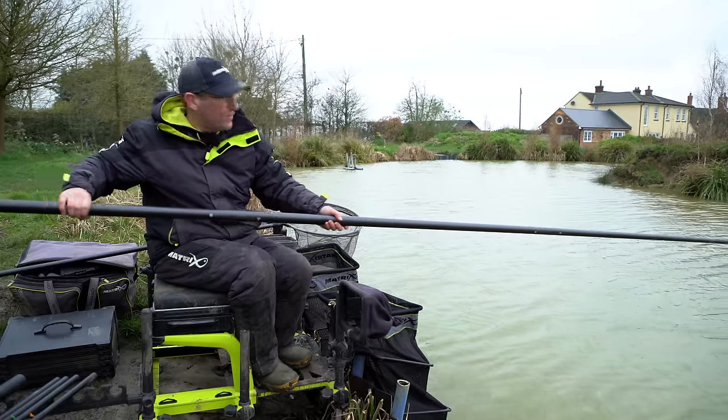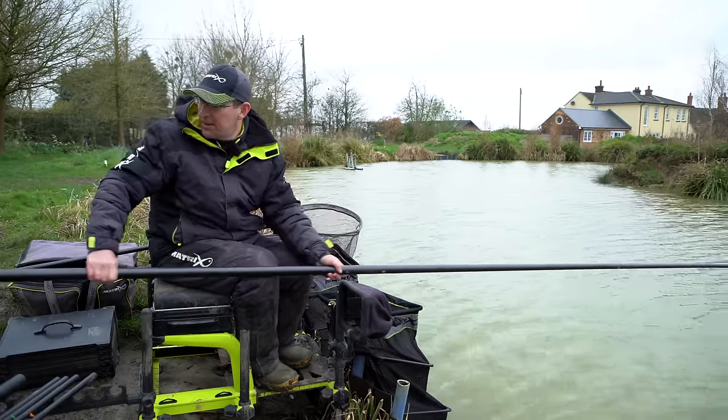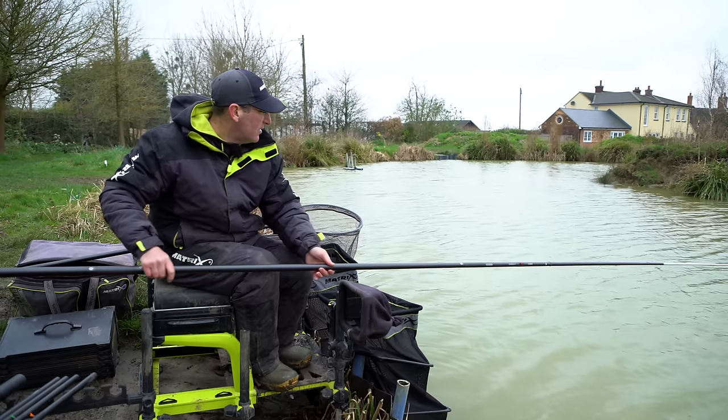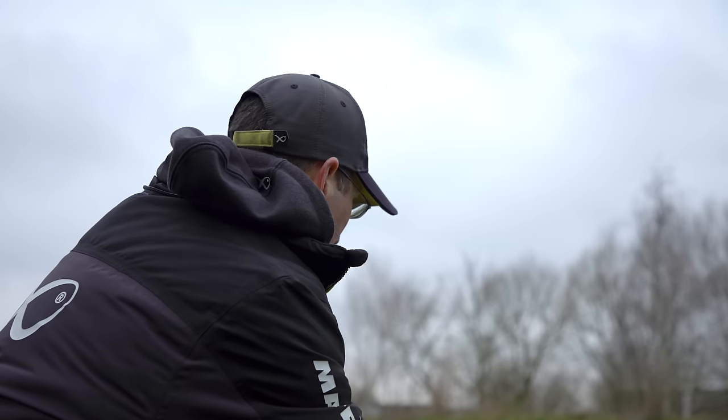Well, this is our second fish, a decent carp on a 6mm expander. Nice to be fishing 6mm expanders now, now it's warming up a little bit. And luckily it's not doing a lot. It feels a good fish though, so I can come straight back to my top kit.